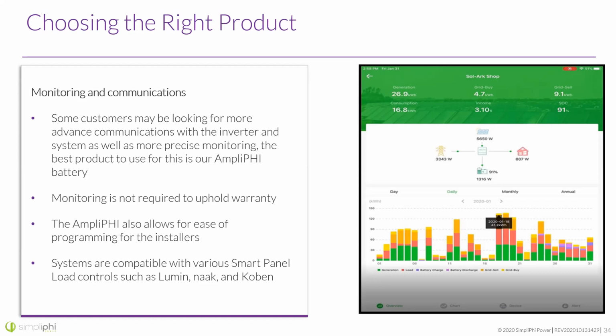And even looking at, there's a little plug for some smart panel stuff that I've just been looking at a lot lately. They're definitely becoming more and more popular, but systems that are compatible with some smart panels as well, like Lumen NAC and Coben. So again, if you've got a techie customer, it's never a bad idea to look at the SimpliPhi battery, as they're going to have a little bit more granularity and some really accurate readings.